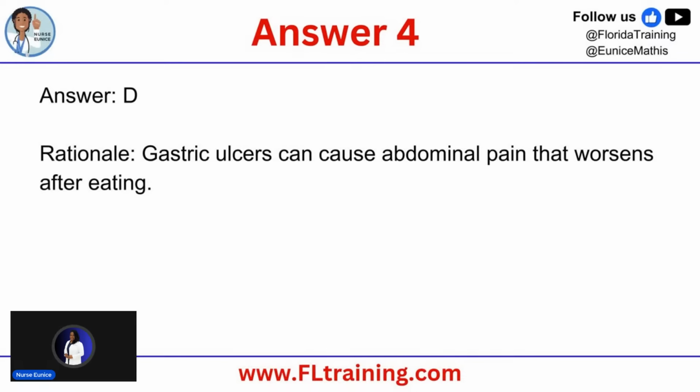And everyone has a great job. Gastric ulcers can cause abdominal pain that worsens after eating. So the answer is D. So this is a person, especially after they get through eating, if they have a diagnosis of gastric ulcers, you want to allow them to sit up some after they eat to give their food time to digest.